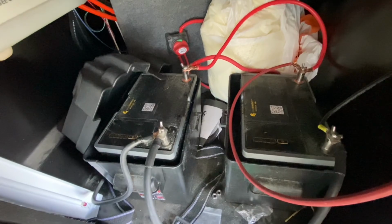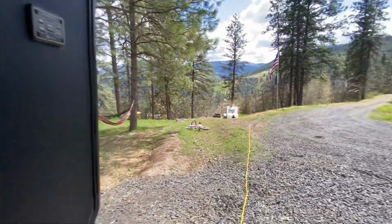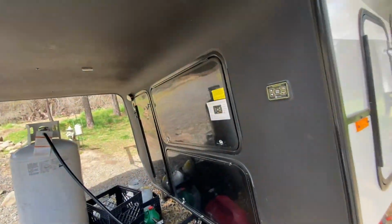Absolutely love these batteries. The batteries that came with it, you know, they just give you the little cheapy whatever you can buy at any battery store. I don't even know what they were. They were green. Could not handle enough power for this thing. We were constantly charging them. They just wouldn't hold a charge. These things hold charge forever.